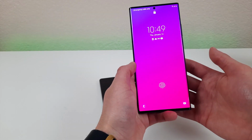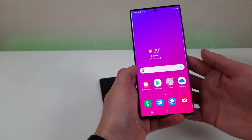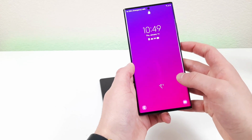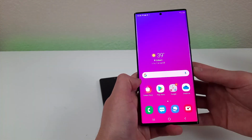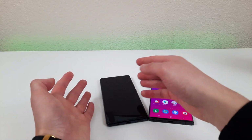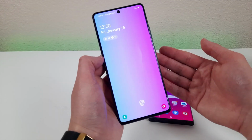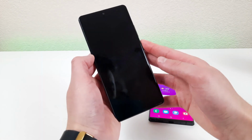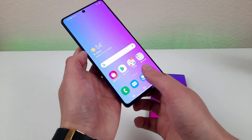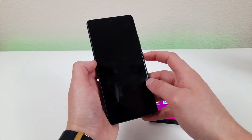We're going to start off with the Note 20 Ultra. Really nice. Let's try it one more time. Well, that was really fast and responsive, and I had no problems there. Let's try the A71 5G. As you can see, it's not really working too well. Let's try one more time. There we go. After about 4 tries, it did unlock. Let's try it one more time.